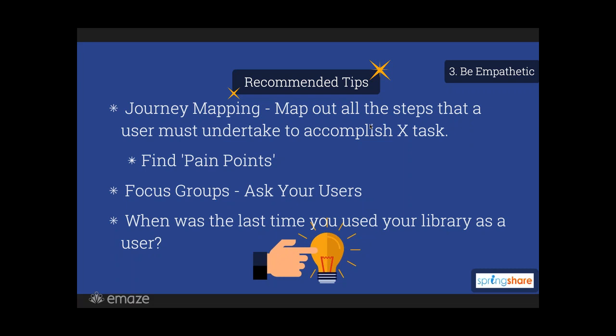And one of the things that I always like to talk about is to ask, when was the last time you used your own library as a user? It's really easy to put on the librarian hat and say, well, all of these things should make sense to the user. But when you're utilizing the library as a patron, it's really hard to wear both hats at the same time. So let me give you a bit of background to that.